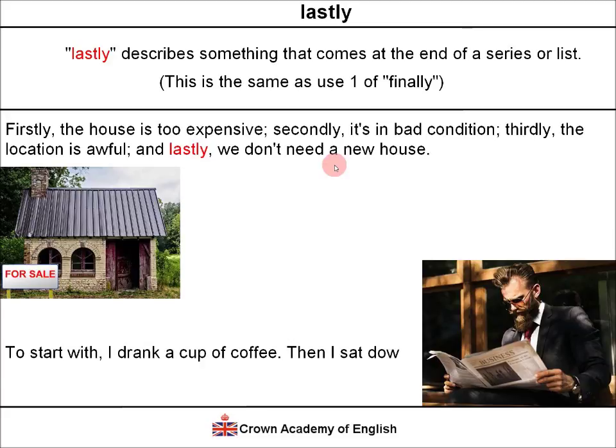To start with, I drank a cup of coffee. Then I sat down. And lastly, I read the newspaper. This is the past tense, the past simple. Lastly, I read the newspaper. Okay, so again, we have a series of actions in the order of time. And the last one, we start it with the word lastly to show that that is the end of the action. It is the last action in the list.